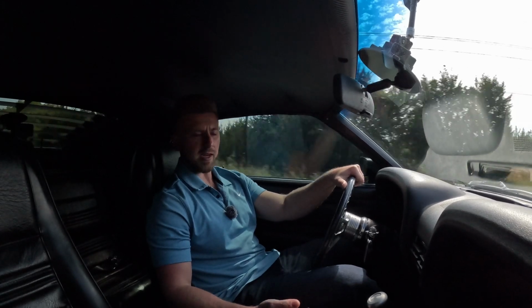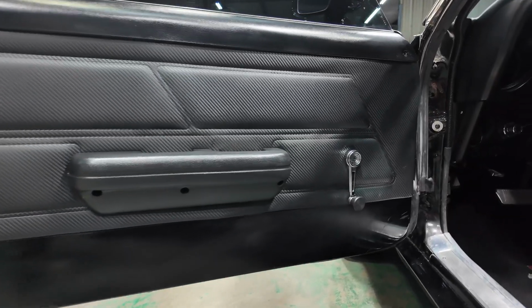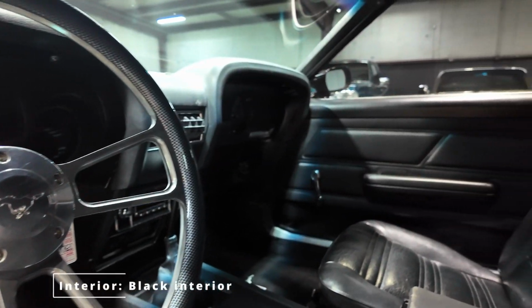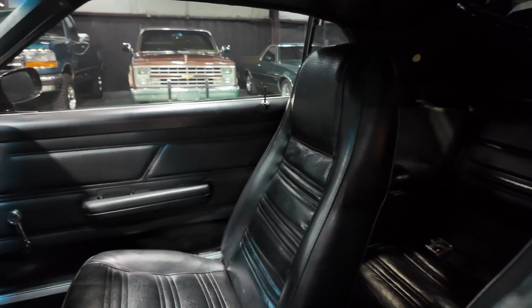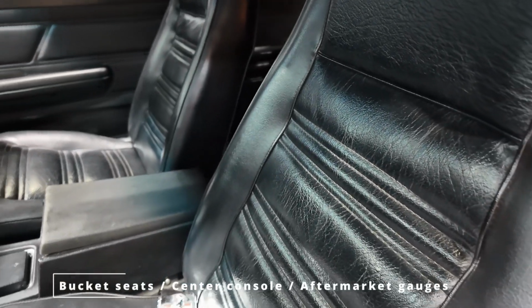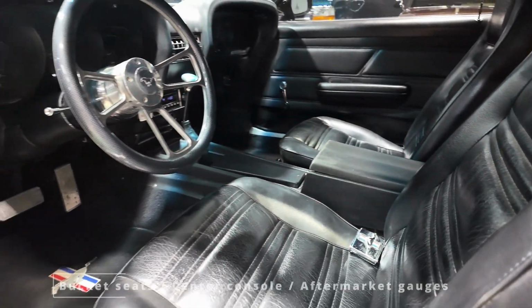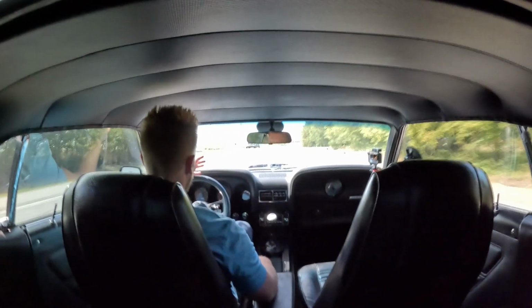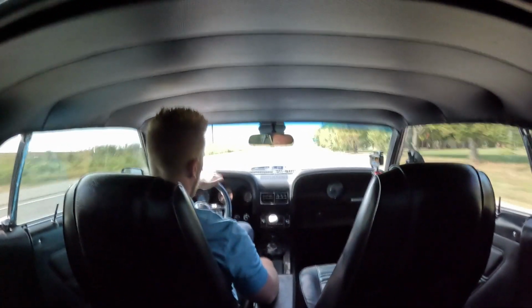Interior is very clean. It has like an aftermarket carbon fiber style door panel. Seats are nice. Back seat looks good. Has a matching style steering wheel to go along with the door panels. Also has some aftermarket gauges, which are like a black-faced gauge with white numbers. And all that stuff looks really good.